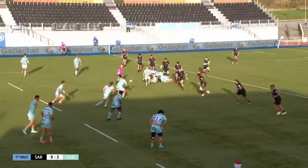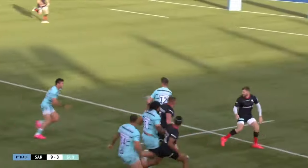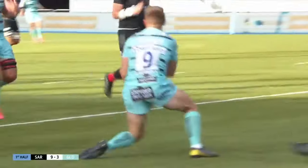Gloucester need to be careful not to be turned over. Clement shifted again. Trinder this time. Atkinson, bit of room, back inside. Lovely line of running from Trinder. Trinder finds Varney. Varney will score.